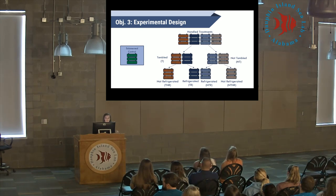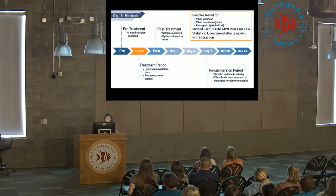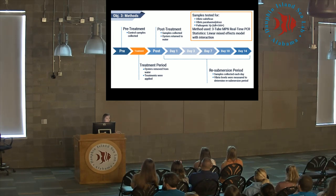Half of them were tumbled, or sent through a mechanical grater once. The other half were not tumbled and simply remained in their bags. From there, I took half of the tumbled and half of the not tumbled oysters and placed them into a portable refrigeration unit overnight for 18 plus or minus 2 hours, while the other oysters that were not refrigerated just remained outside overnight. So this gave me 4 different handling combinations: tumbled not refrigerated, tumbled refrigerated, not tumbled refrigerated, and not tumbled not refrigerated, which is essentially a desiccated treatment.